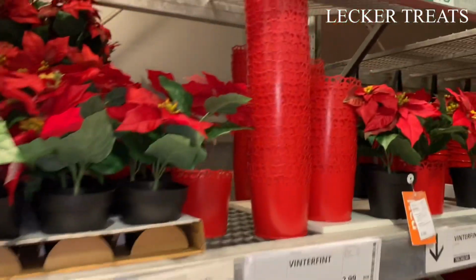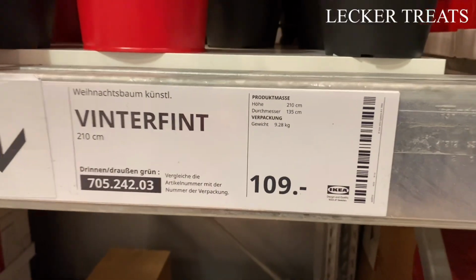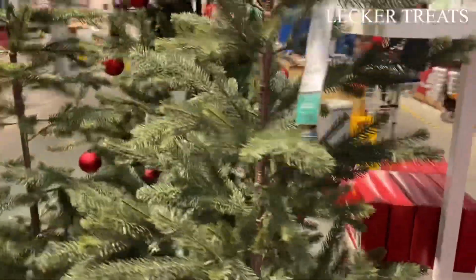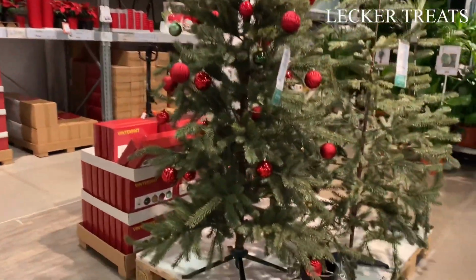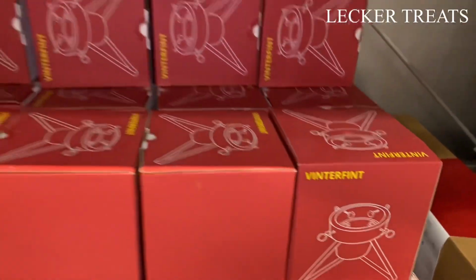So these are the trees, and it's coming for 109 euros for the 210 centimeter, and I believe it's going to be of the same height as this one, so it's quite high. So if you try to get this, you are going to get it for 109 euros. And they have the stand as well. This is how the stand is looking. They have it over here as well, over there.